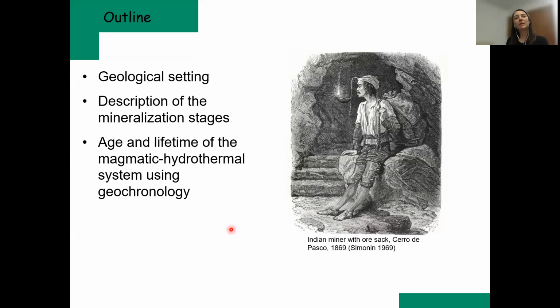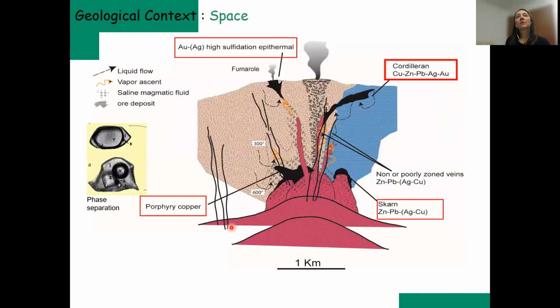There is a third part of the PhD which talks about the fluid source and evolution, which I haven't included because it would be too long, but you can either look at the papers of 2008 or Bertrand's papers.